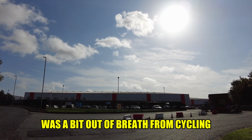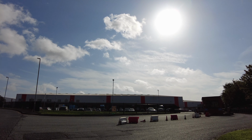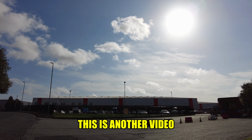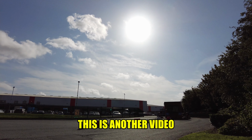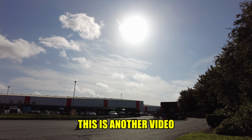Today I'm up near Rochdale and I've come across this place. There's nothing on the exterior of the building which indicates who this company is. It's just a big industrial unit, lots of loading bays, big security gates, and no signage. So I'm going to go and take a look and try and find out which company it is, what they do, and just have a look around.